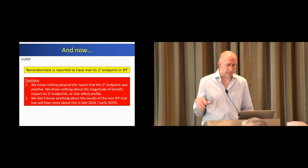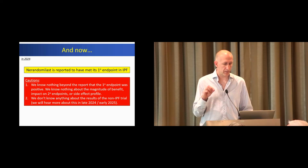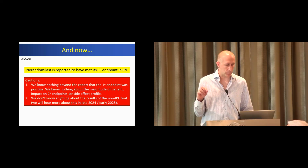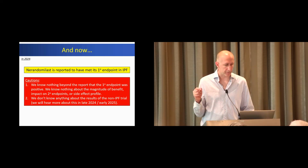I'm going to do a little bit of guesswork as to what we're going to see with this, because literally all we know right now is that it met its primary endpoint, which was change in forced vital capacity, your breathing test, over the year of that study. We don't know anything beyond that at this point. It was essentially a very one-line press release.